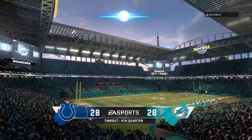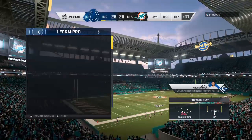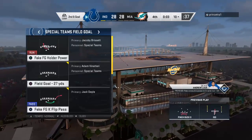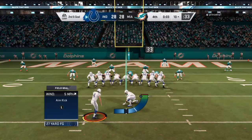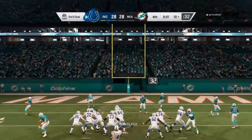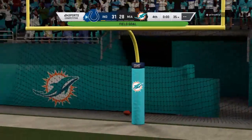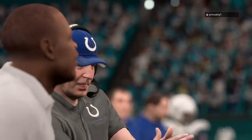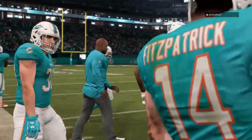Now the timeout will be called, so they're in field goal range with 3 seconds left. So it comes down to a man who has done this many, many times before, Adam Vinatieri. It has the distance, and it is good. Adam Vinatieri does it again, and the Hoosier State will celebrate tonight as the Colts have won it.